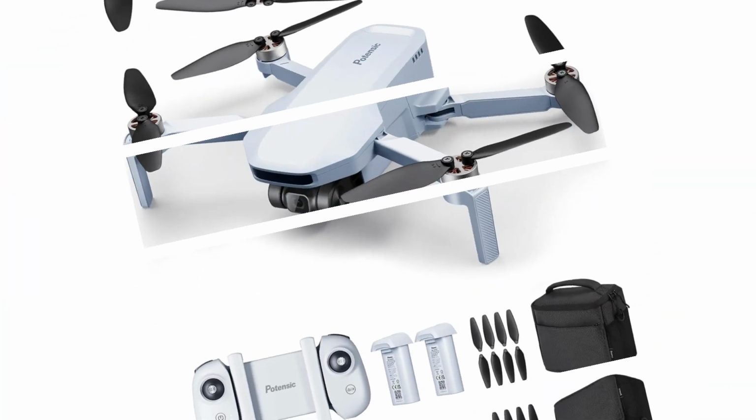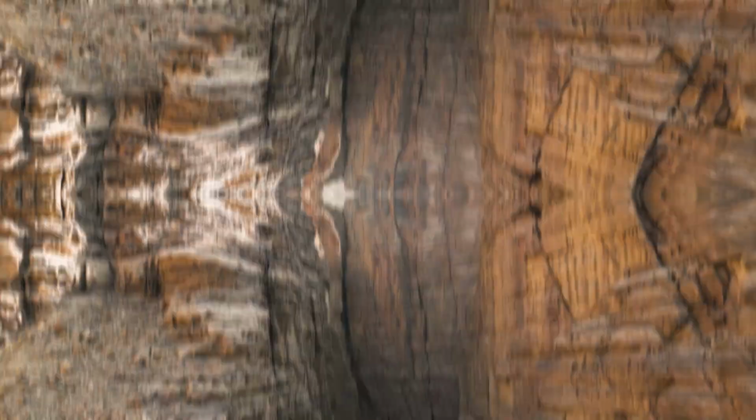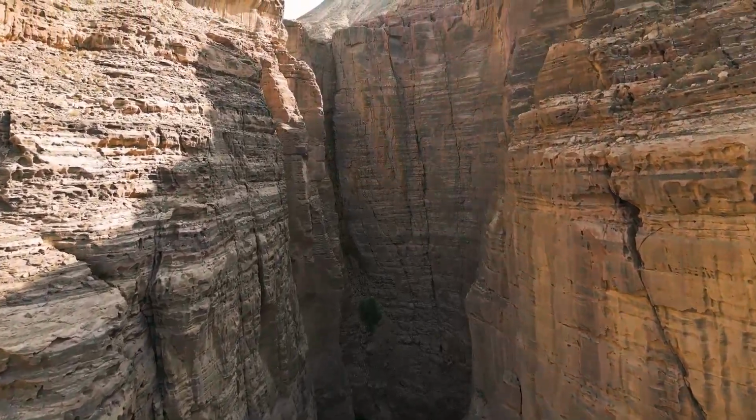So buckle up and join us as we navigate the skies to uncover the best drones that redefine the way we see the world. Let the adventure begin.